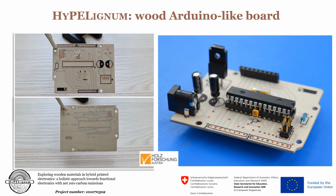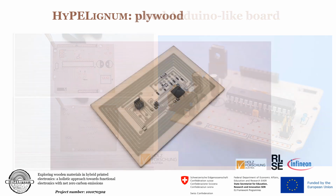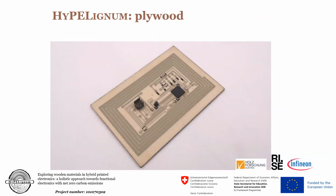But of course, we want to move a bit forward with that one, and recently partner RISE, Infineon, and Holzforschung have been working on the development of the first demonstrator containing SMD components on plywood. This is a work-in-progress demonstrator and consists of a circuit printed on plywood on which a temperature and moisture sensor and a microcontroller from partner Infineon have been integrated using conductive adhesive.